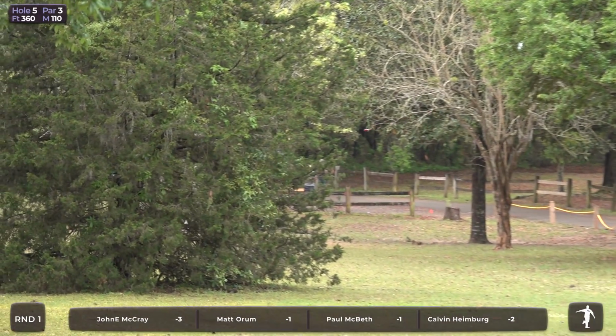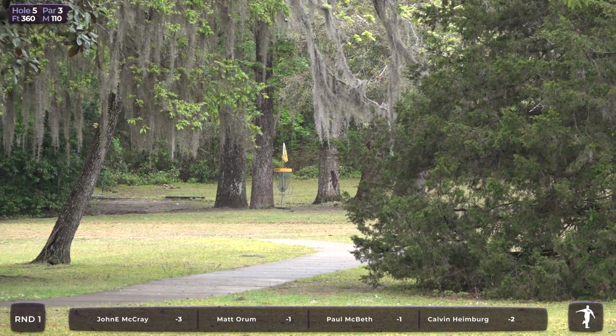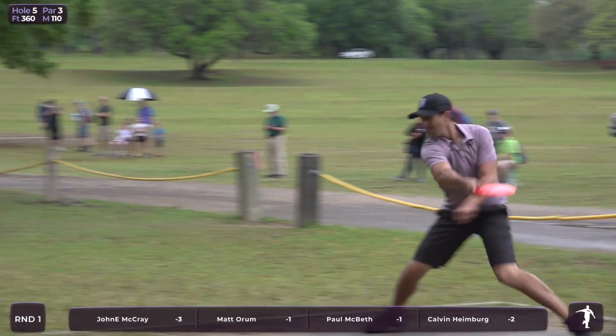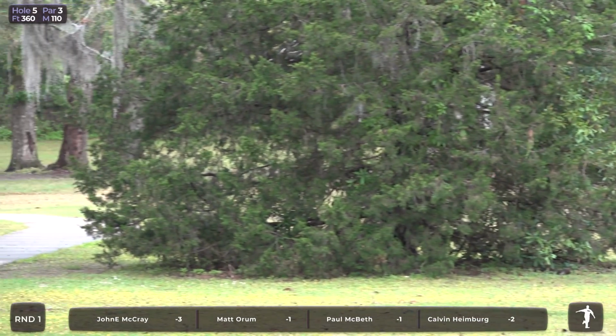Calvin's throwing a Champion Eagle, and that looks like it was pretty good. Maybe caught a tree on the green. It's kind of surrounded by 4 guardians on each side, but they're so close. They're really not too bad as long as you're up inside the circle.